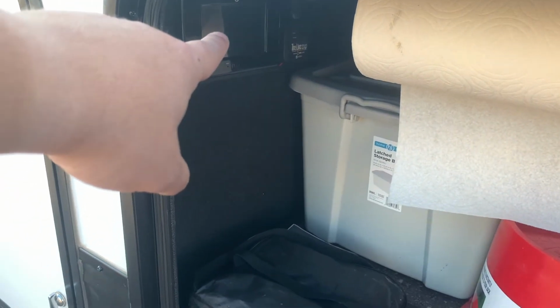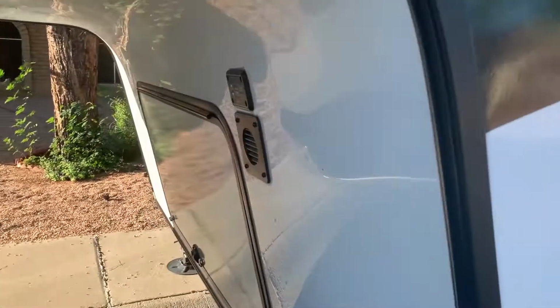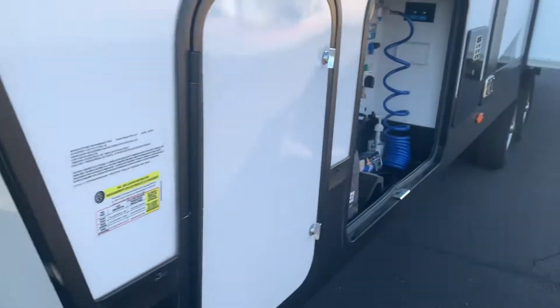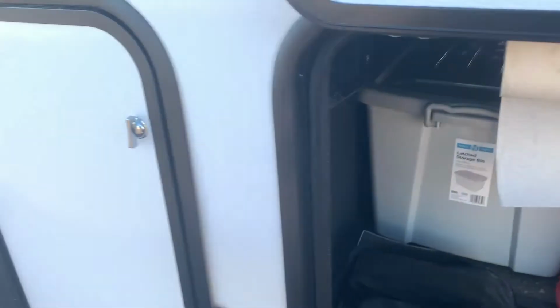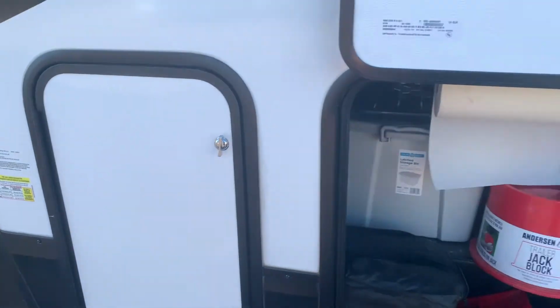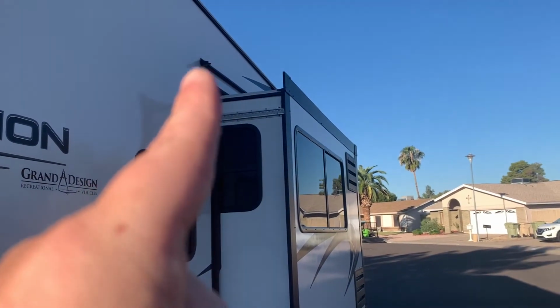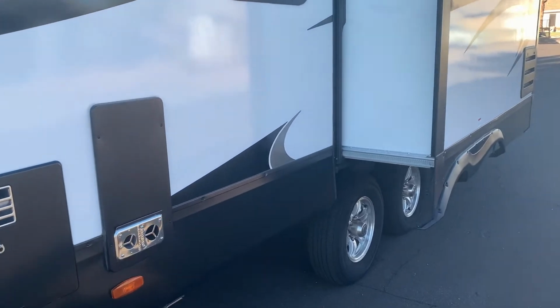Your one-touch controller, which is handy when the controller up front here, right there, decides to freak out for whatever reason. You just go in here and reset it. And then your other LP tank. So that's the outside. You got these cool little drain spouts all over the outside for runoff.